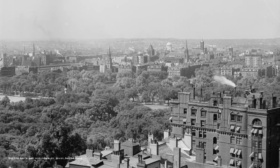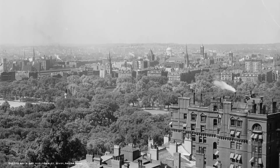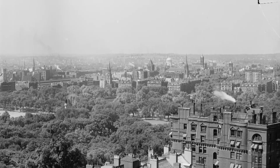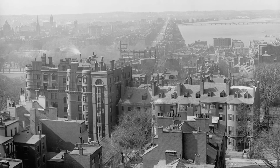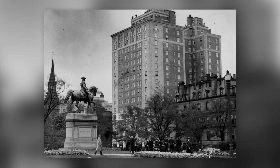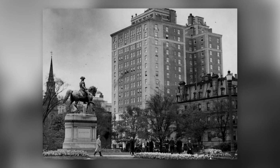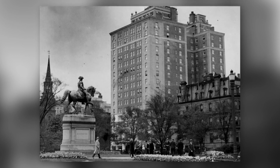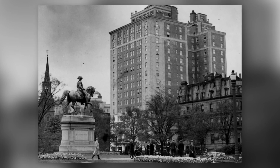So when the Back Bay was laid out, not only did it include plots for single-family houses, but there was a mix of architecture and uses that were established early on in the context of the urban plan. So for example, at the beginning of Commonwealth Avenue at Arlington Street, we have the Ritz-Carlton, now to be renamed as the Newbury Hotel. This was the premier hotel in Boston, and this was the gateway to the Back Bay.